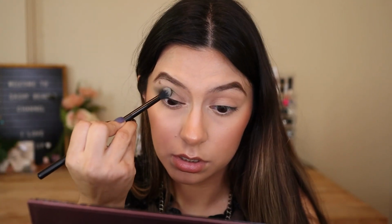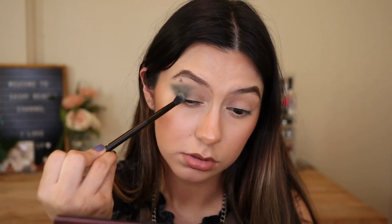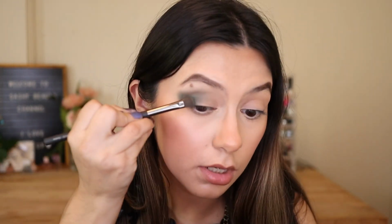Just a little bit more. And then I'm gonna just focus it here. Yeah, I think the more you get, it has a wash of color. It was nice. So you just kind of have to focus the blending a little bit. Ooh. Let's get a flatter brush and just add more pigment right here. Maybe that's what I need to do instead of using a blending brush.